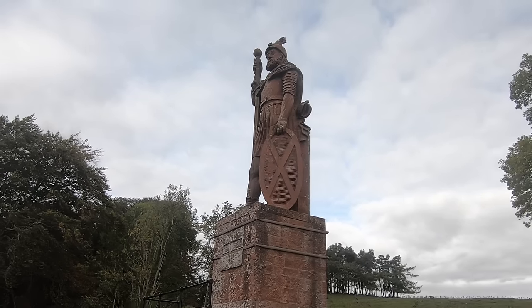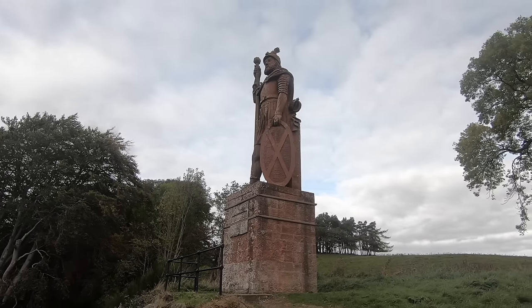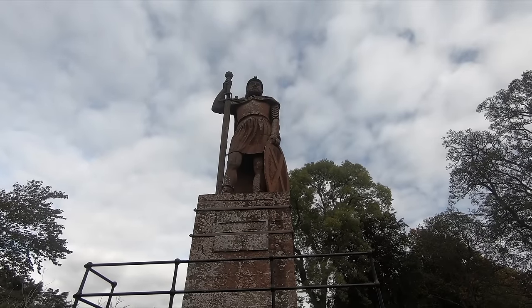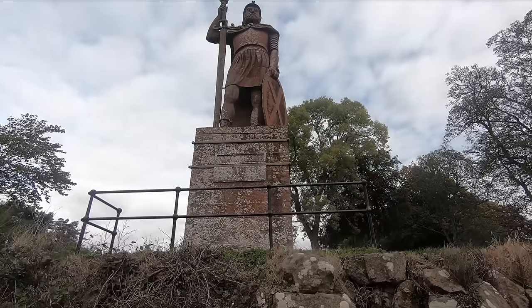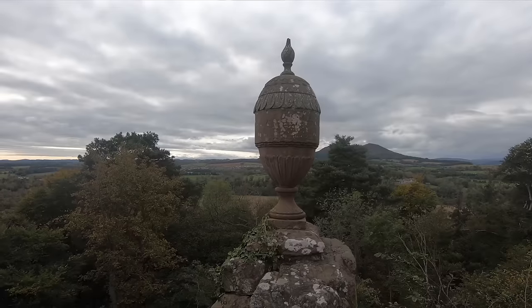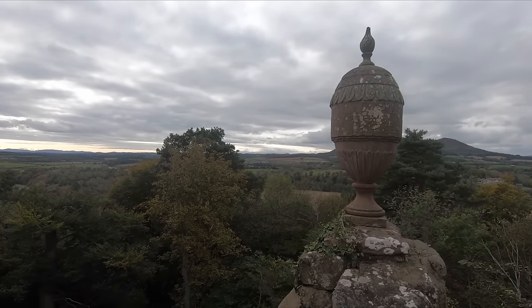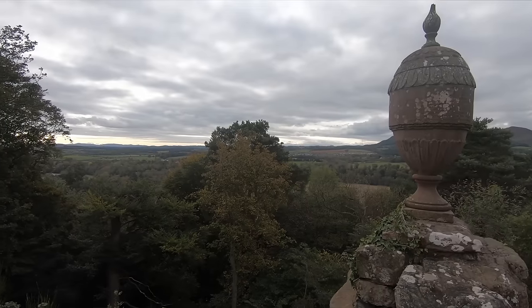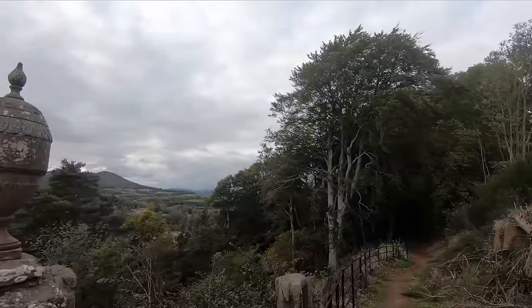Protected as a Category B monument, the William Wallace statue near Melrose in the Scottish Borders is built of pink sandstone and was commissioned by the 11th Earl of Buchan in 1814. Wallace was appointed as a guardian of Scotland in 1297 after his victory at the Battle of Stirling Bridge, but was defeated a year later and executed for high treason in London in 1305.